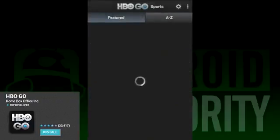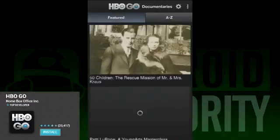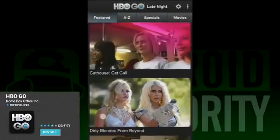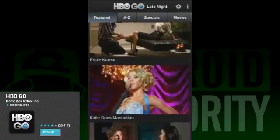If HBO didn't have a bunch of great programming, this app would probably be a bust. However, with the app you'll have access to current hits like Game of Thrones as well as other stuff like the latest Louis C.K. stand-up and a host of movies. If you have HBO on your TV service, this is an app you cannot miss out on.